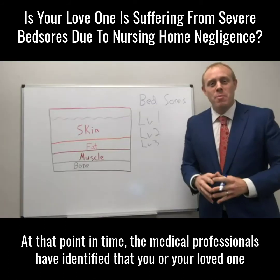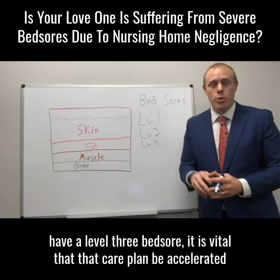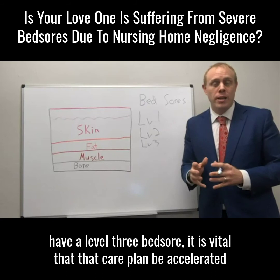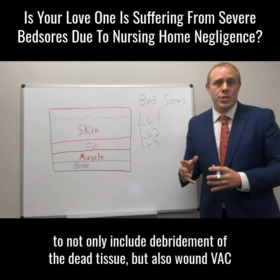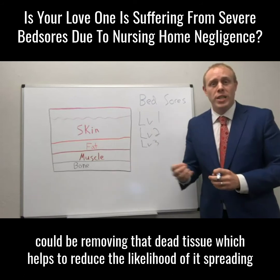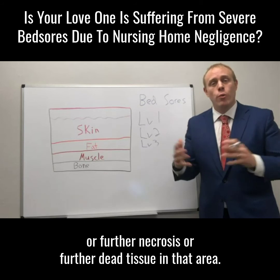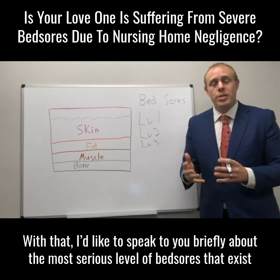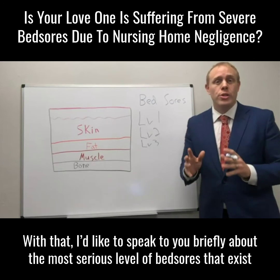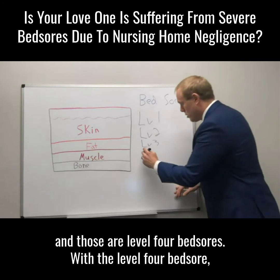At the point in time that medical professionals have identified that you or your loved one have a level 3 bed sore, it is vital that that care plan be accelerated to not only include debridement of the dead tissue, but also a wound vac to be removing that dead tissue, which helps to reduce the likelihood of it spreading or further necrosis or further dead tissue in that area. With that, I'd like to speak to you briefly about the most serious level of bed sores that exist, and those are level 4 bed sores.